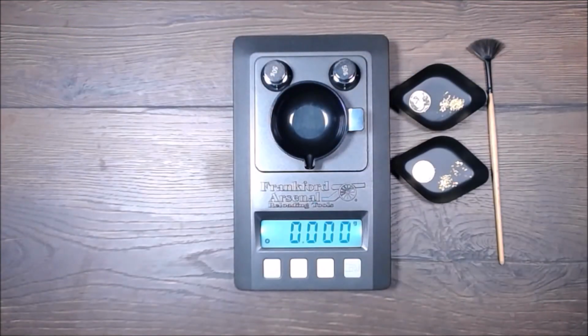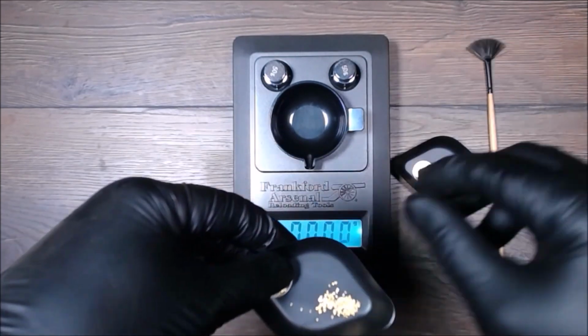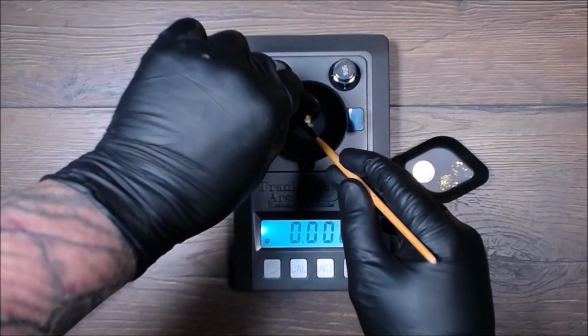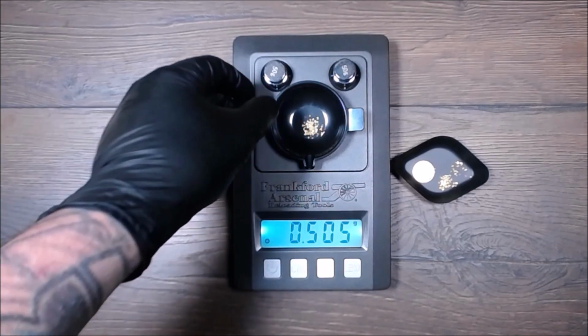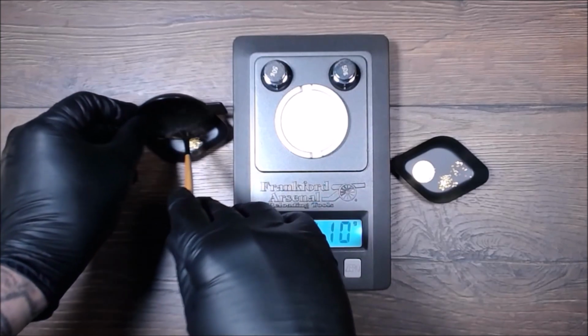The gold is the same size in both bags, so they were very, very consistent. Except for maybe the weight of the gold. We're going to find that out right now. Let's see how much gold is in bag number 1. 0.505. So just a little bit over the half gram guaranteed.